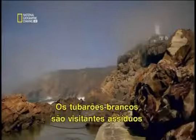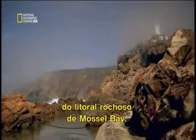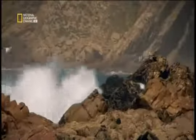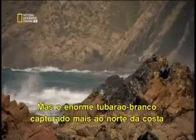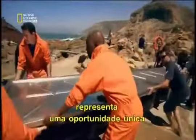Great white sharks are regular visitors to the rugged coastline of Mossel Bay. But the huge great white, caught further up the coast, presents a unique opportunity for experts to learn about the shark's anatomy. British veterinary scientist Mark Evans joins an international team.